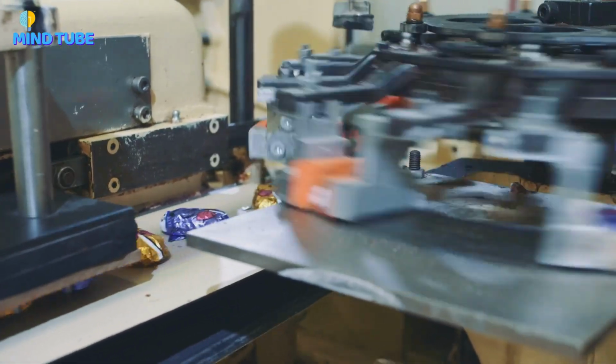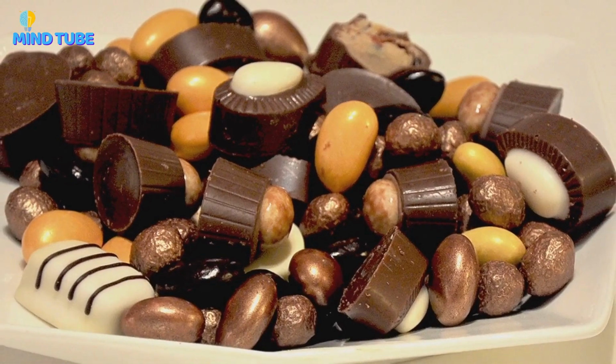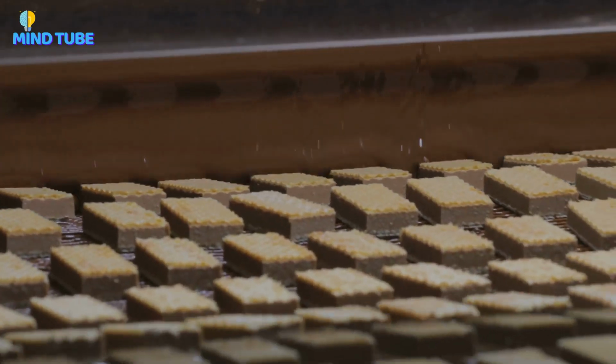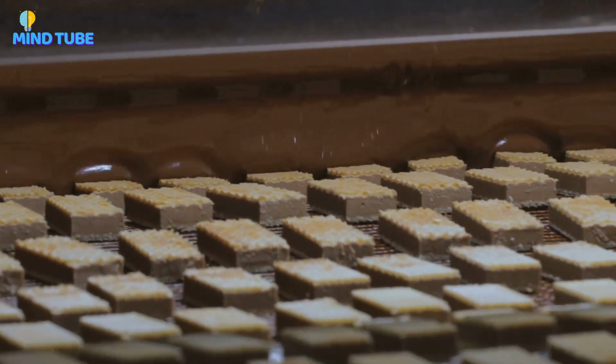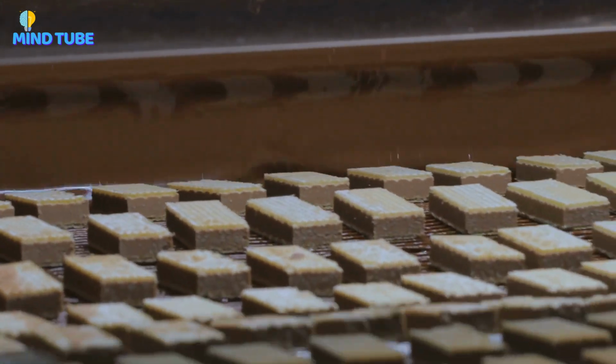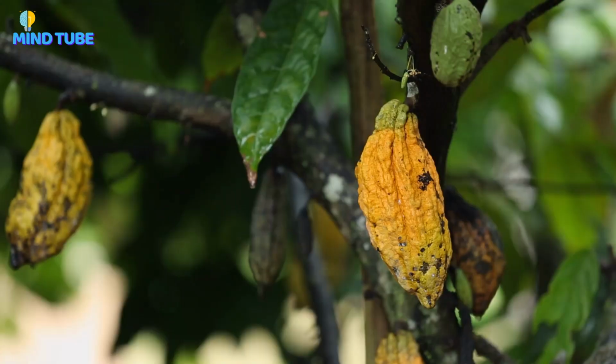from contaminants. Packaging is an essential step, not only for preserving the chocolate, but also for branding. The chocolate industry, worth an estimated $50 billion per year, relies heavily on packaging to distinguish different types of chocolate and appeal to consumers.